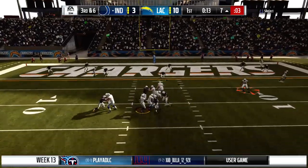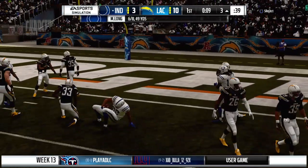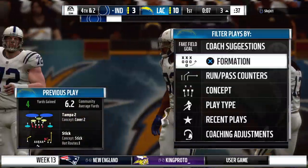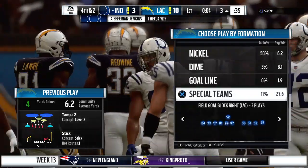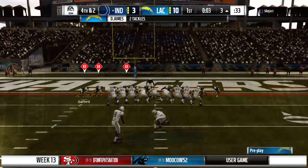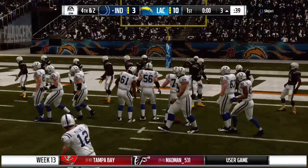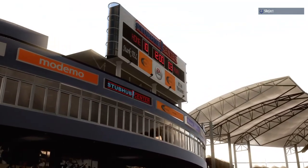To throw. Long. This will be caught at about the 6. And he'll be brought down here at the 3-yard line. They get only 4 that time as that leads us to a 4th down. A short gain that doesn't get them the first down brings up a 4th down situation. Really nice job defensively. They knew where the sticks were. They got the stop before it.